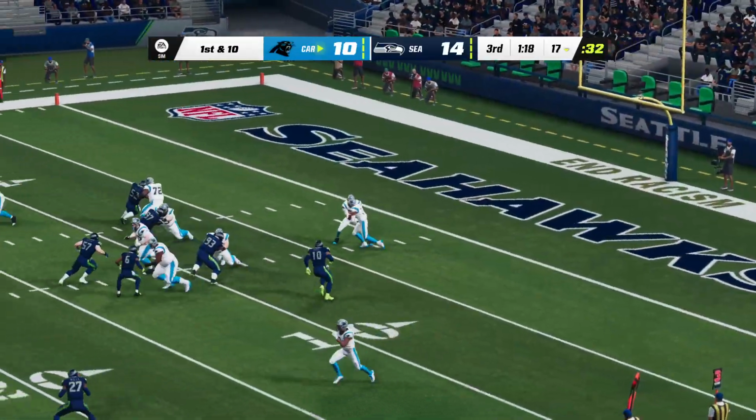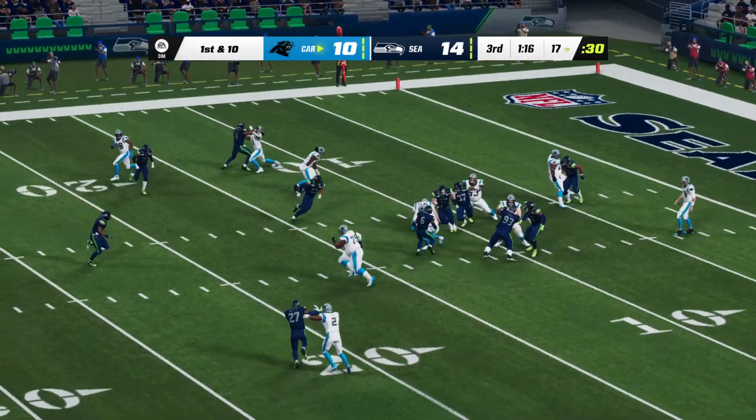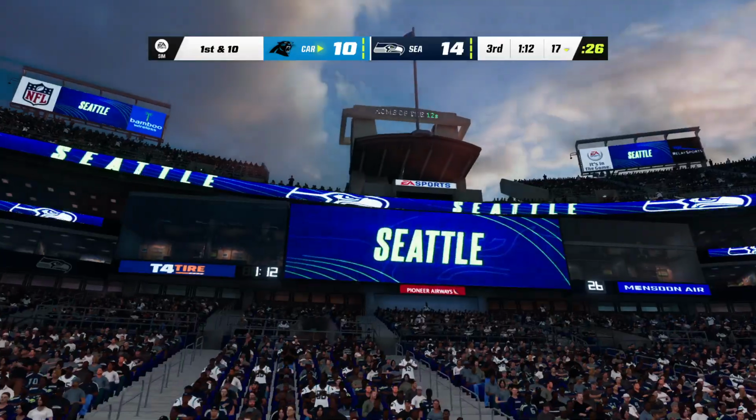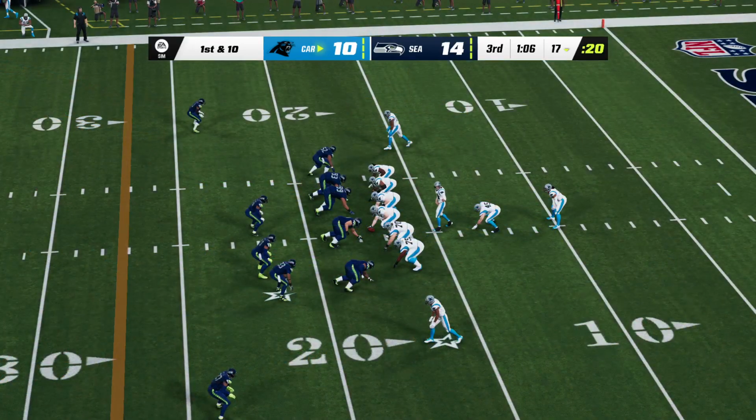Sometimes I get almost mesmerized watching these runners who have great vision. You know, those eyes that carry their feet to open spaces, make people miss. I just love watching those guys go to work.